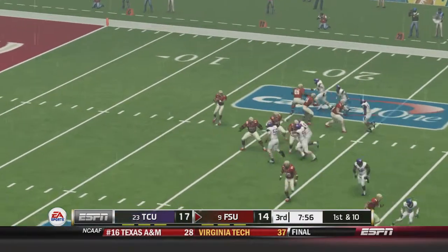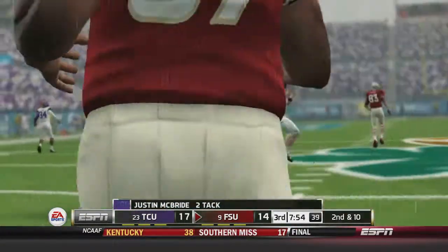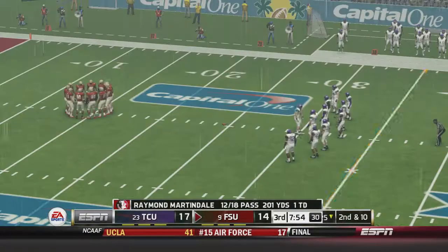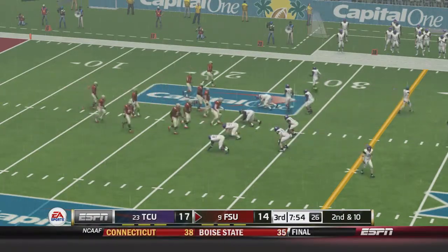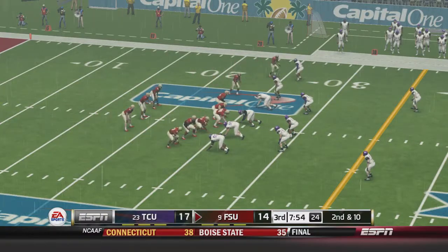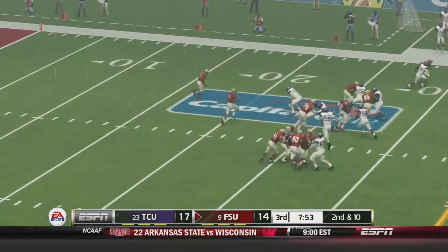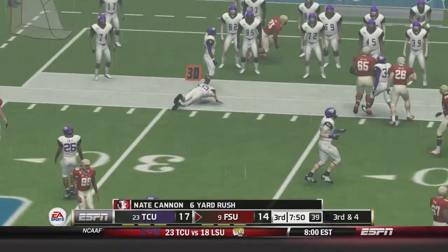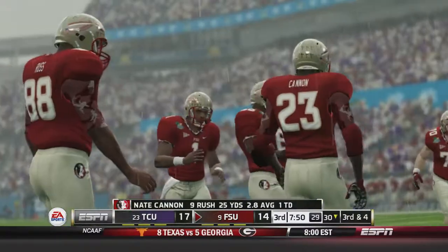Here's Martindale with Cannon in the backfield. They got some men coming, throwing over the middle to his tight end, and he cannot hit him. Had a lot of middle passes that just could not connect. Martindale's going to run an option, pitches it to Cannon. Cannon's going to take it out to the 30-yard line, which is going to set up a 3rd and 4. A doable 3rd and 4.